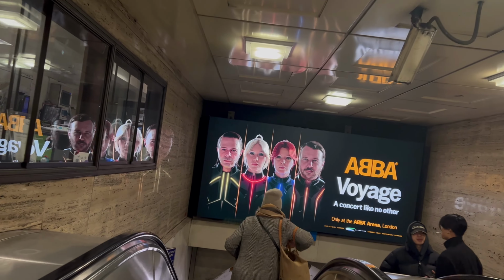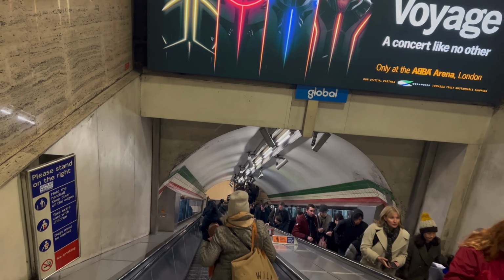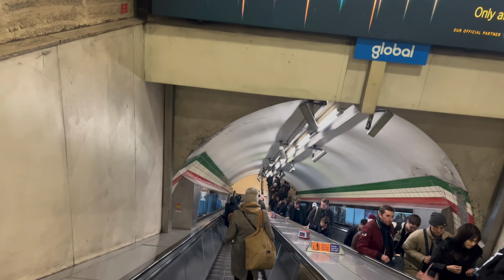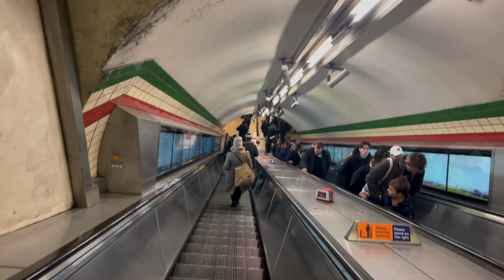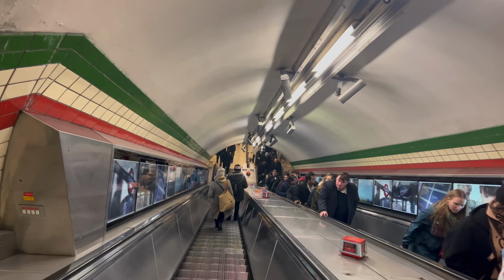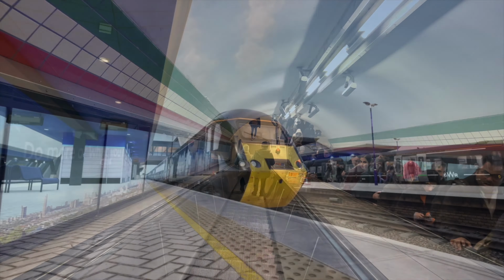Welcome passengers, we are going on the Bakerloo line, but not really going on it. We're going to go down into Piccadilly Circus, take a quick look before we start heading home, but this is a video all on Piccadilly Circus on the Bakerloo line.